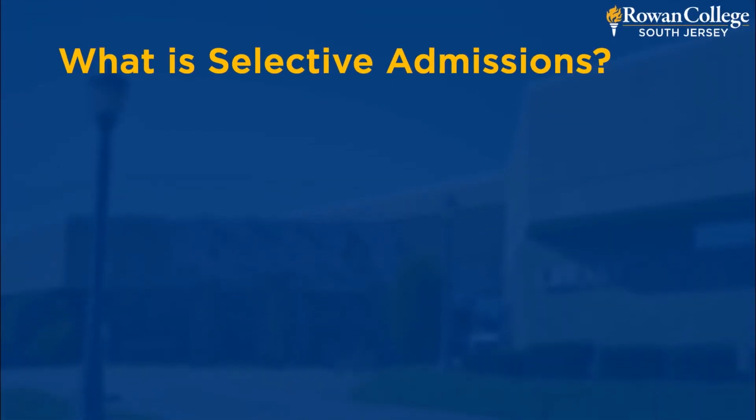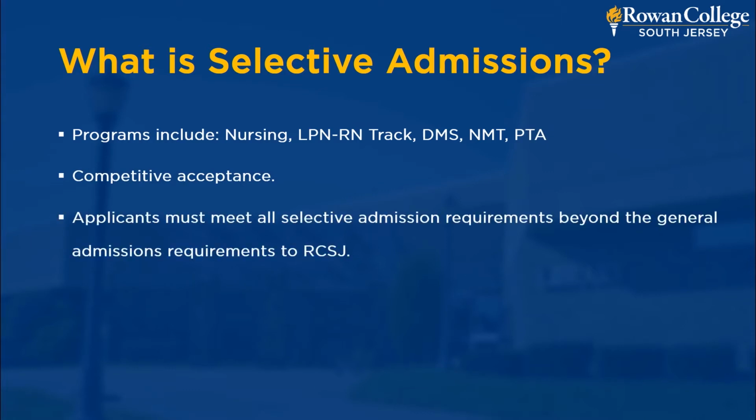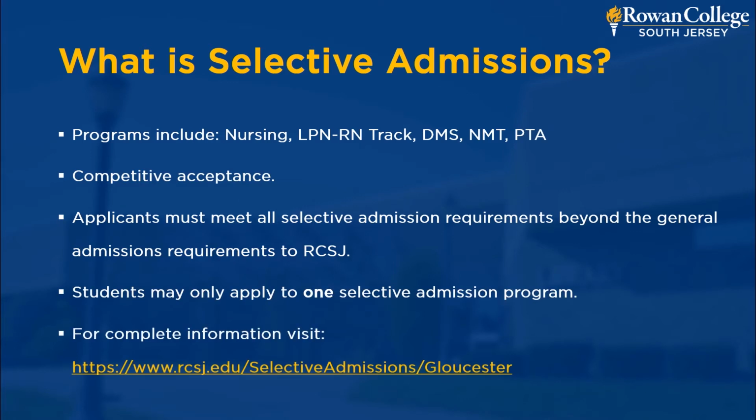Selective admission programs offered on the RCSJ Gloucester campus include nursing, LPN-RN Track, diagnostic medical sonography, nuclear medicine technology, and physical therapist assistant. Acceptance into these programs is competitive and contingent upon applicants meeting requirements beyond general admissions. These programs are daytime, weekday programs.